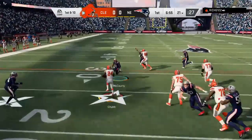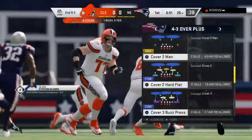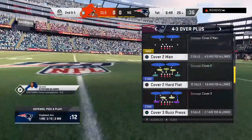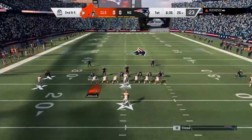Now the third leading rusher among rookies last year, it's Nick Chubb. 5 yards on the game's first play, second down. Well, I think that's what they're going to need to do here in the first half. You've got to take some pressure off of this young quarterback, and no better way to do it than to establish the running game early.